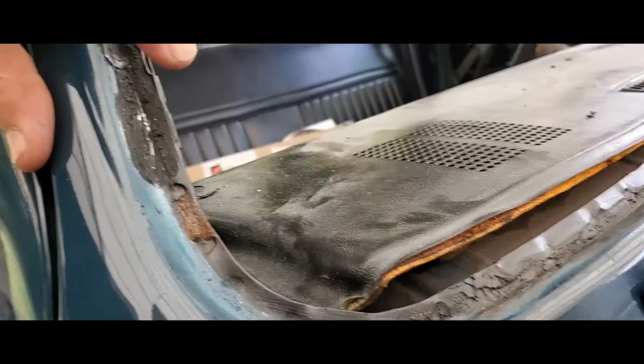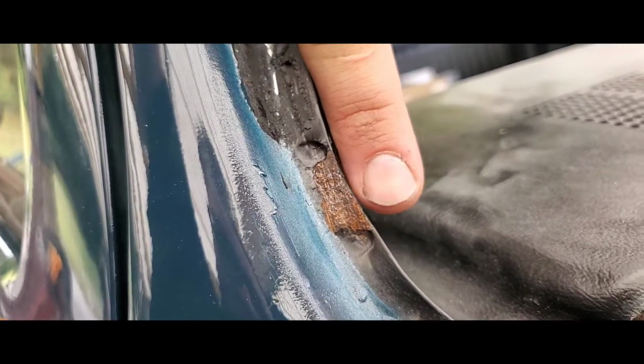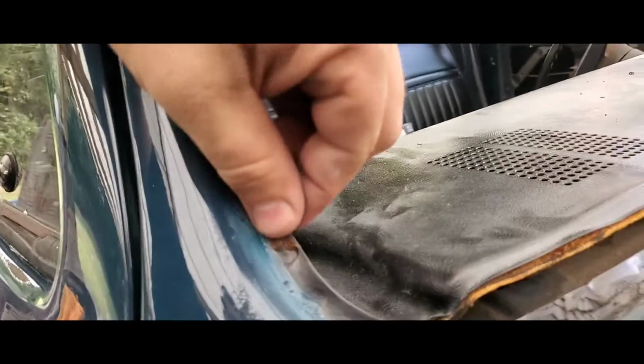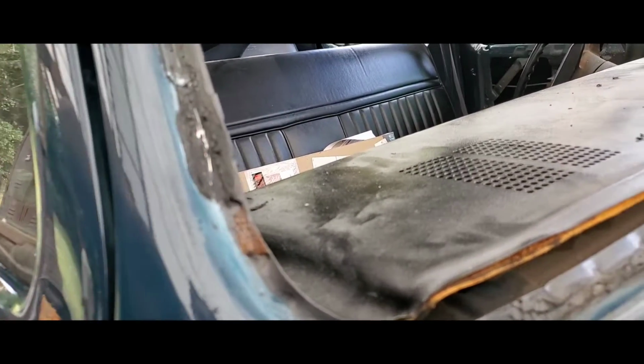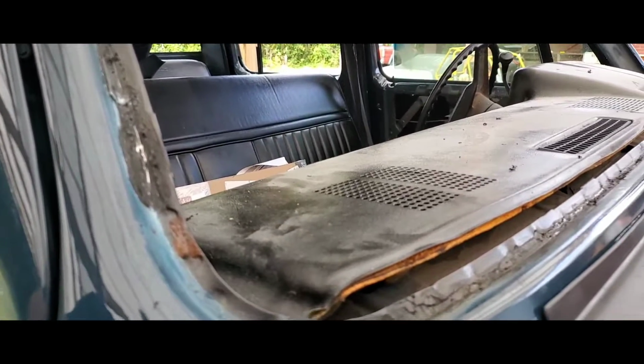And I was expecting quite a bit of rust, and that's the only rust spot that we have right there. You can see how long it is judging by my finger. So we're gonna wire brush that down and hit it with a little paint before we put the new sealer and gasket on there, and we should be good to go.